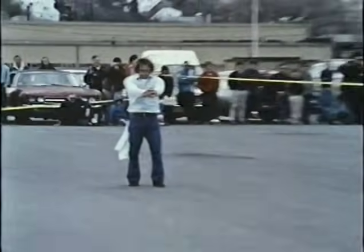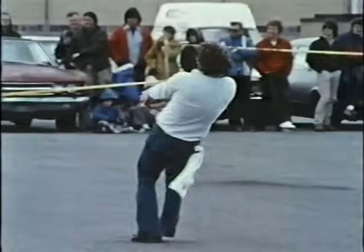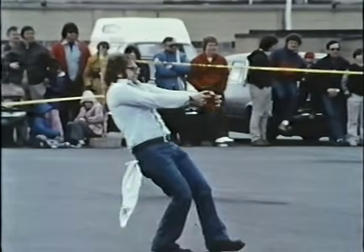On the other hand, the weight and power of this four-engine transport exerts a tremendous pull on the flyer, and a certain amount of physical strength is necessary to keep it under control.